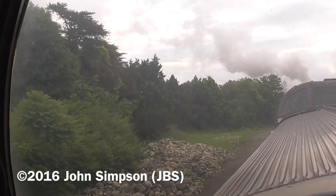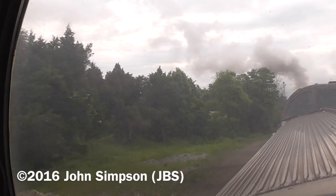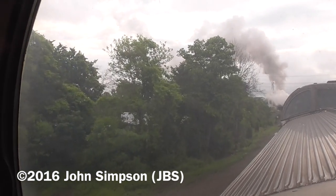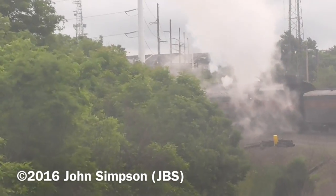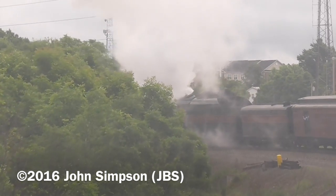Yeah, CN has weird rules about that, which is also why we end up with 3 cafes. Or Heritage. It's also why Heritage baggage cars are still on the roster. There we go. Both the Illini and the Saluki with those, though. Oh, they'll put Heritage baggage on those. Oh, nice. Around the curve.